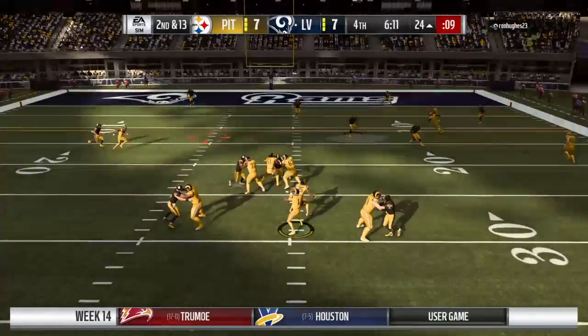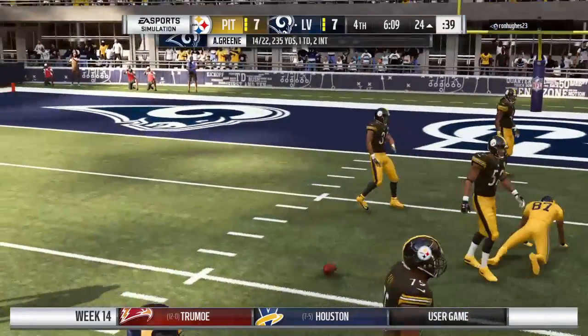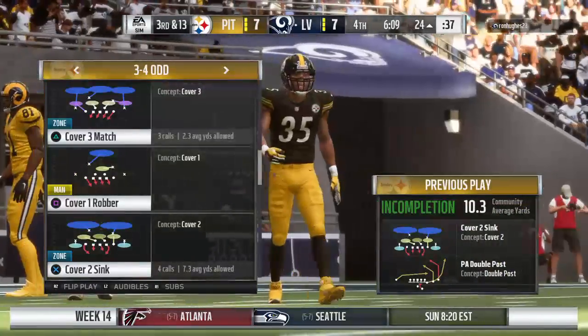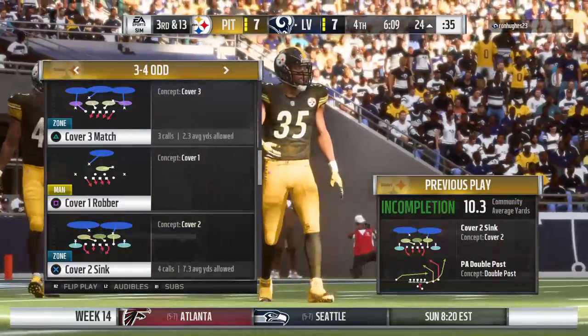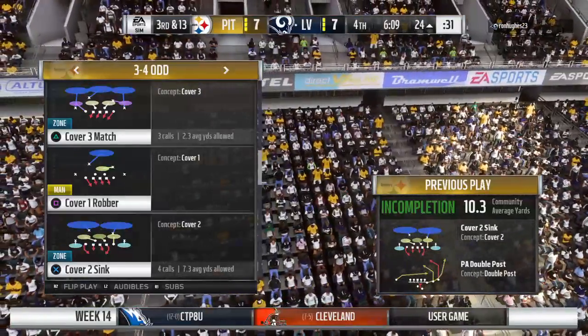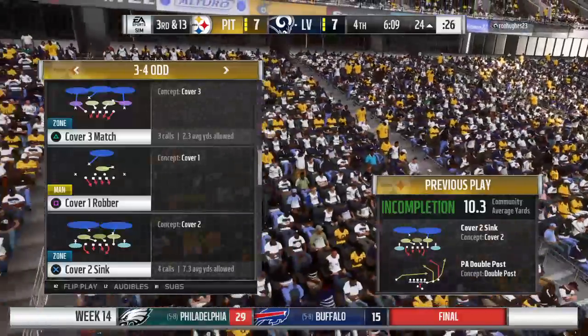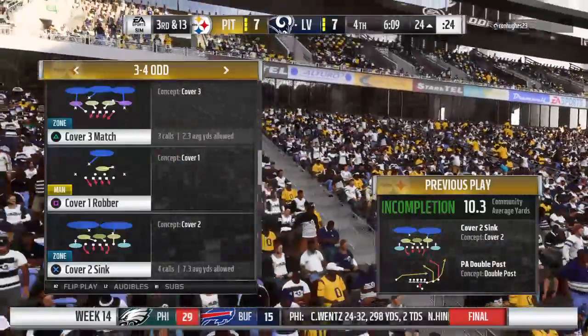Now Green off the play fake, and a hit jarred it loose. It's incomplete. The beauty of being able to play a zone defense, when you can sit back and see the ball coming out of the quarterback's hands, guess what? Creates a lot of confusion, kind of a muddle in the middle of the field where you can go make a play on the football.